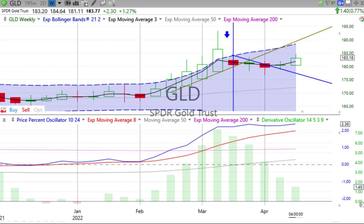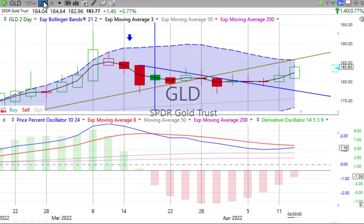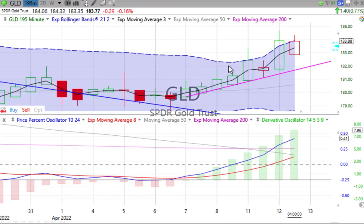Gold, the bright spot, nice green up candle on the weekly. Price percent oscillator heading up after being flat for a few weeks here. We see the derivative oscillator still losing upward momentum. But again, nice to see that price percent oscillator heading up. 2-day, closer and closer to a 2-day crossover going up. Derivative oscillator negative but losing downward momentum. Price percent oscillator, like I said, getting close to a crossover going up. See where gold boomed up in the morning, bled off a little bit in the afternoon.